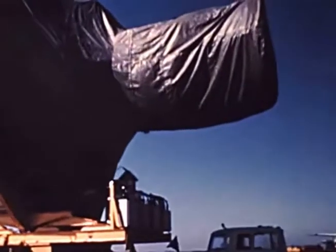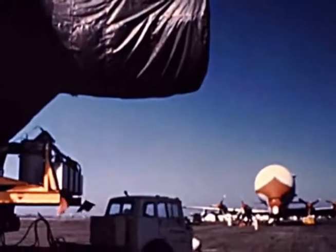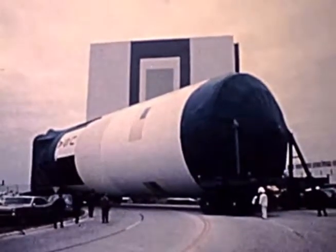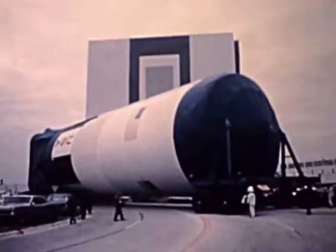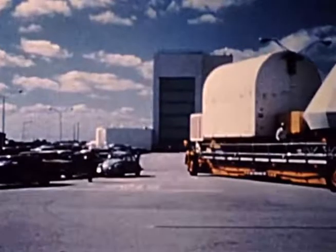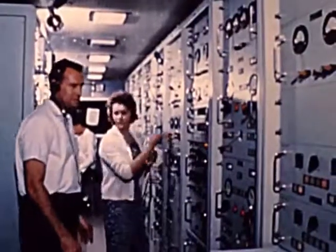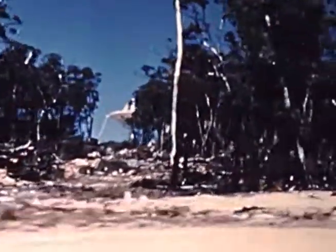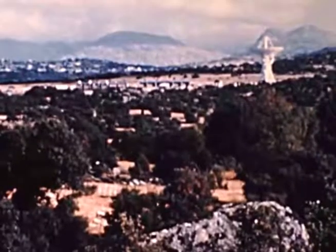The increasing flow of hardware from manufacturers to NASA centers and from there to the launch site is a continuous and efficient operation, not just in terms of numbers, but in the all-important area of quality. A well-trained, cohesive team of thousands of men and women have been spread around the world to provide the intricate support activities required by space exploration.